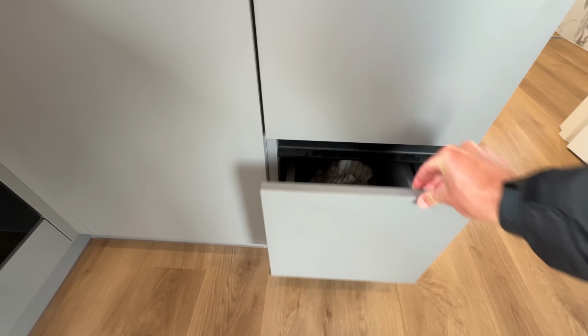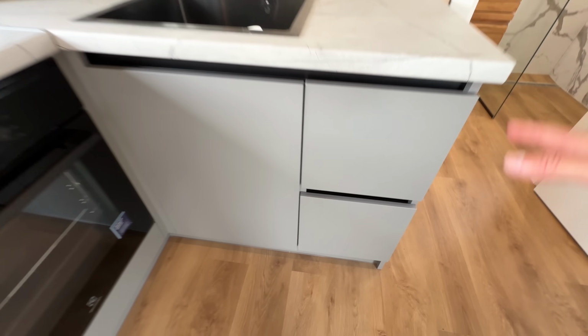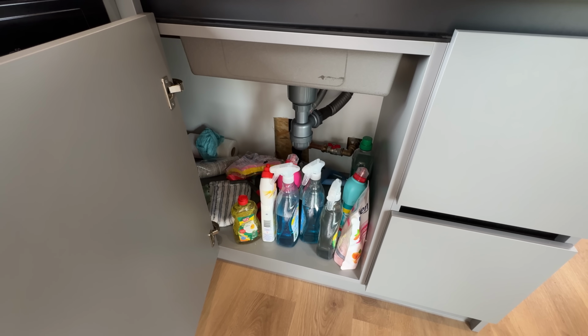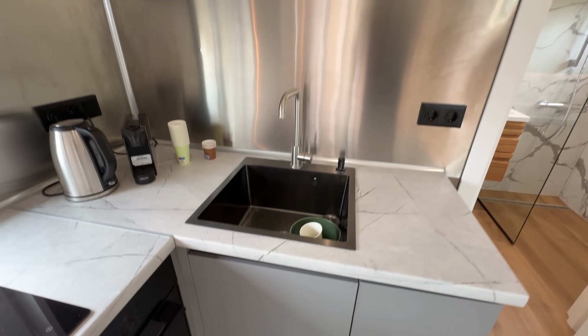Let's see if this is a double as well. Nope, this one's a little bit deeper. So it is a triple bank there, disguised as a double. Under the sink, we've got the usual under the sink open space there for cleaning supplies. Nice deep sink here.